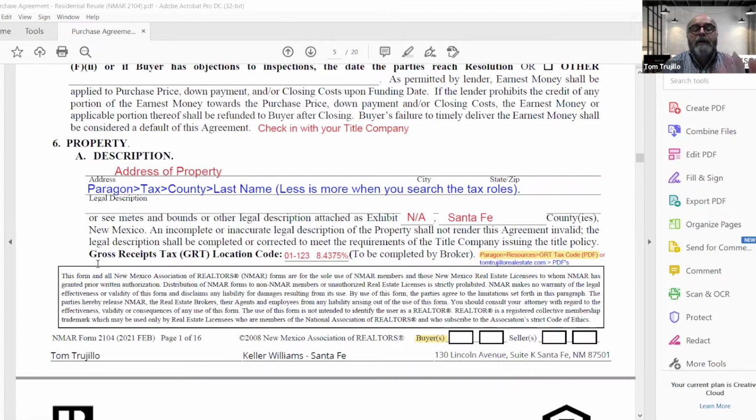When I talk to my buyers and sellers, I say it's no different than if you go to get your car repaired, they're going to charge you for the services of that mechanic. They're going to give you gross receipts. That's all it is. Same thing for services rendered by a broker. Nine times out of 10, this is picked up on the seller side, but you must identify a gross receipts tax location code. Where do you find it?